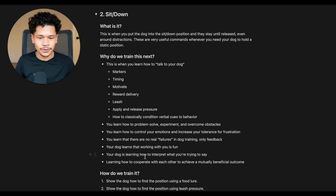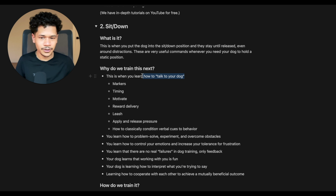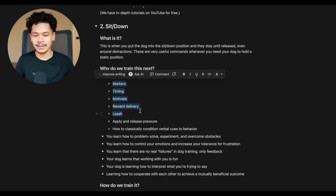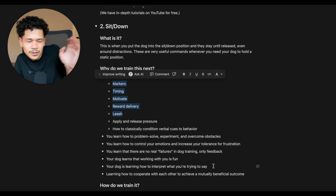Your dog is also learning how to interpret what you're trying to say. So you're learning how to talk to your dog by doing all this stuff, but you're going to mess it up. You're not going to be very clear. A lot of stuff is going to get lost in translation a bit. And that's okay. That's a part of it in the beginning. But your dog is still trying.